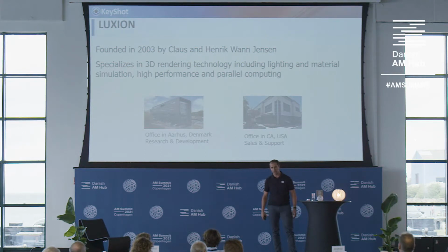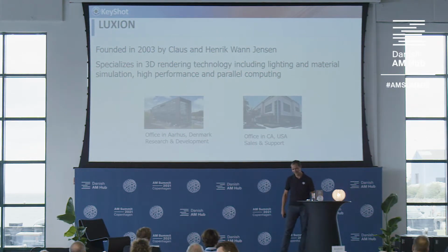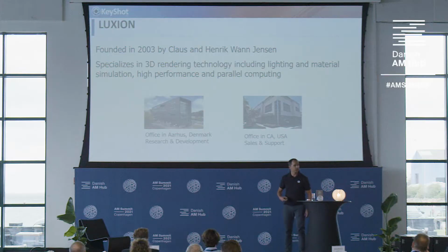We have a background from DTU as a Master of Science. And yeah, Henrik has a PhD and later also became professor in computer graphics. And he's the one that got the Oscar, so you'll have to settle with version 2 of Brother. So we specialize in 3D rendering, and we have an office in Aarhus where I lead the development, and then we have an office in California where Henrik lives.